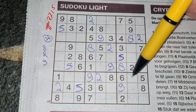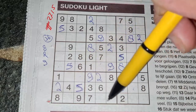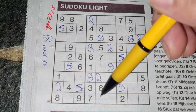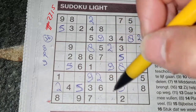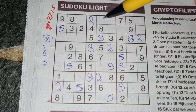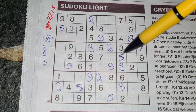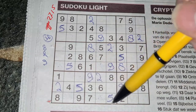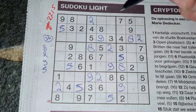Alright, 5 in this row, 5 in the row below. So in the last row, the only 2 places for the 5 should be here. Oh, there we see there 5. No 5 there. 5 should be here. And all the 5s are used, I can see. Digit number 4, number 5.